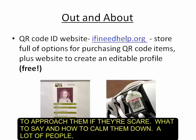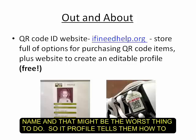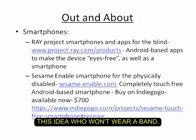Because a lot of people's first instinct is to reach out and touch someone, and that may be the worst thing you could do, or to call their name. Again, that might be the worst thing to do. The profile can say how to approach them if they're lost and upset, which is very useful information. So I really like this website, and I really like that idea for those who won't wear a band around their wrist. Okay, thank you, Deb.